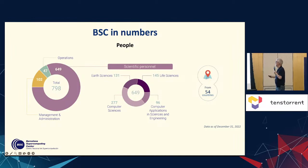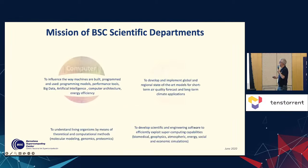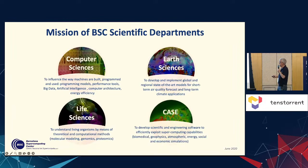This is the way we grow, and these are the predictions, because we have plenty of open positions, especially in AI, in chip design, in climate change, and life science. So these are the 4 departments. As I mentioned, you will get the slides.